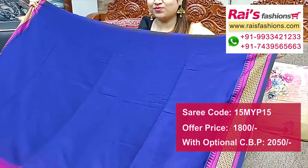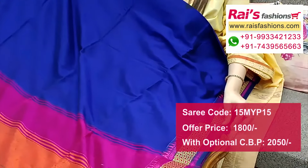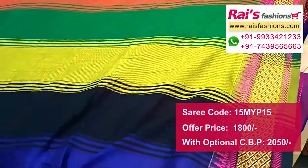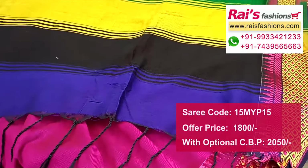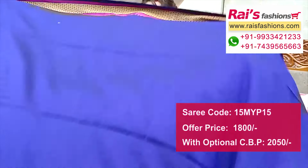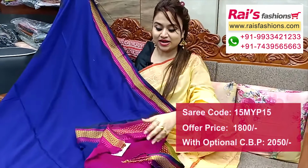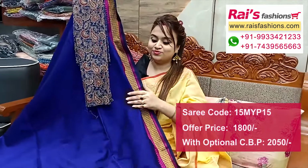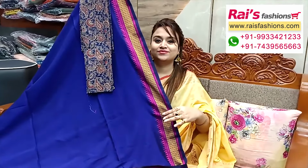This one is full base part, all over plain base with fine threaded weaving, highlighted temple border, pallu portions contrast color, stripes pattern, pallu soft material, pure premium quality khadi cotton, bright royal blue shade, and running blouse piece contrast color. And please suggest this cotton fabric kalamkari printed contrast blouse piece with the sari for your elegant looks.